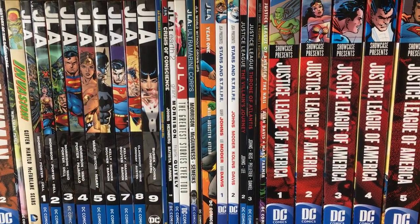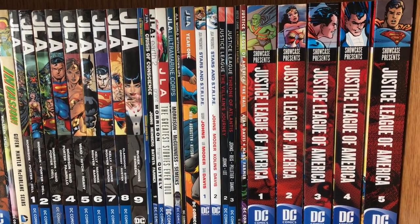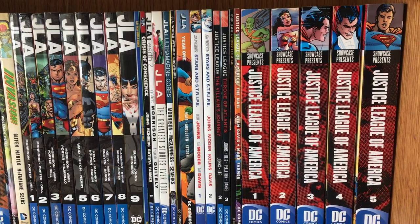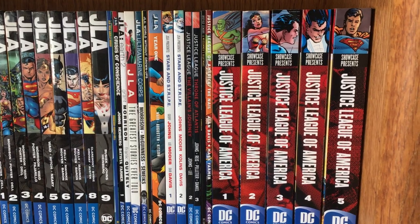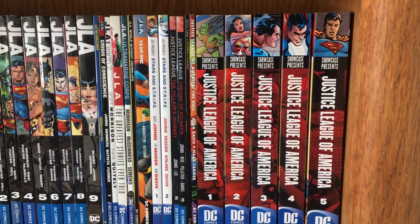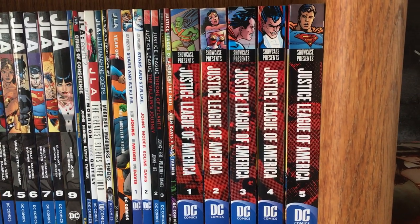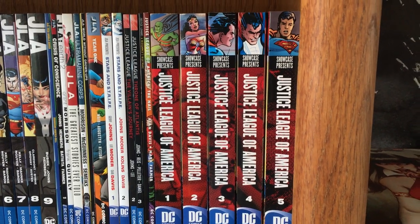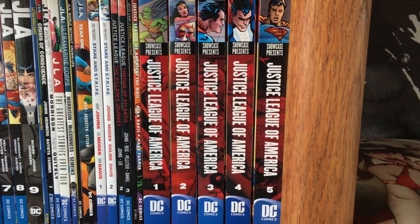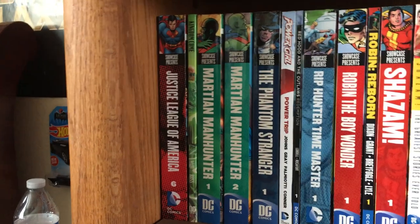JLA New World Order, JLA Crisis of Conscience, JLA Earth 2, JLA The Greatest Stories Ever Told, JLA Ultramarine Corps, JLA World Without Grownups, JLA Year 1, JSA Presents Stars and Stripes Volumes 1 and 2, Justice League The New 52 Volumes 2 and 3, Justice League A Midsummer's Nightmare, Justice League of America The Nail, and Showcase Presents Justice League of America Volumes 1 through 5, up to Volume 6.